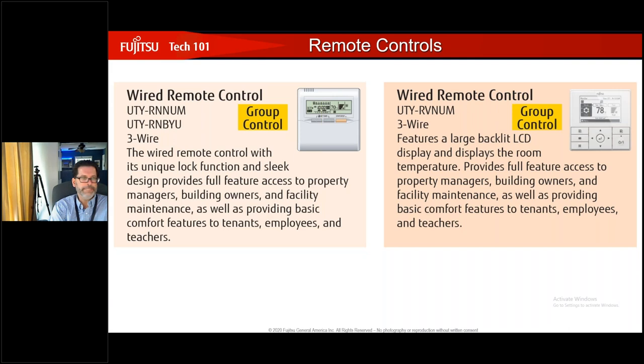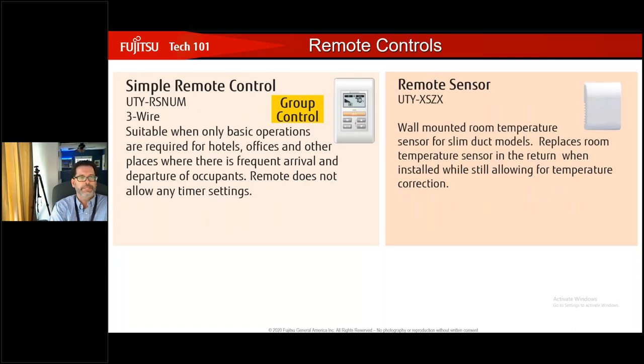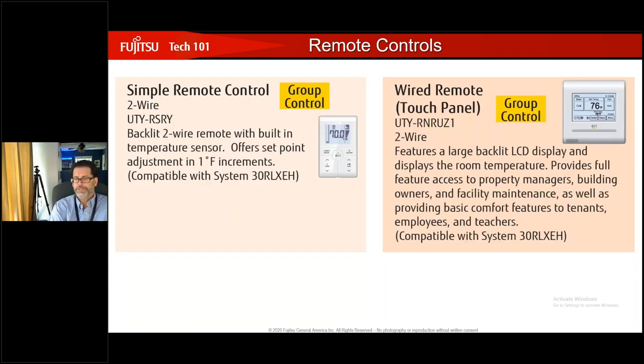Accessories, where we make more money. If you're not aware, our standard controllers, anytime you see that group control, you can daisy chain up to 16 indoor units off of one controller. So think about the lack of or less labor, right? Labor is a cost.